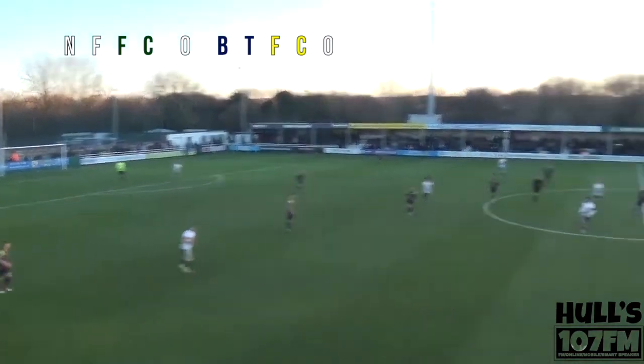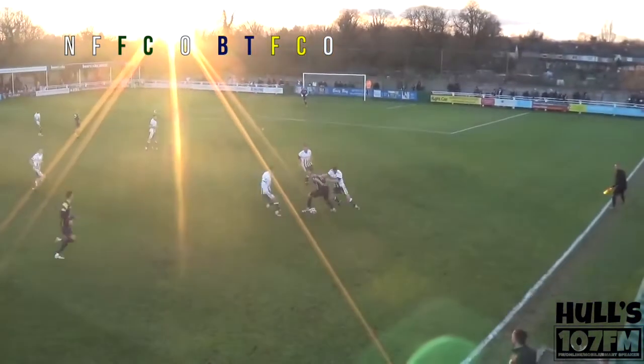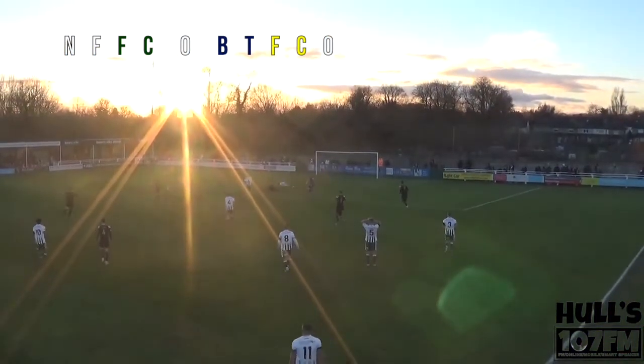John Cumill under pressure from Danny Clark. He'll launch it long with his right foot. Now Tilsley wins the header, but the ball somehow finds its way to Cal Thomas on the right-hand edge. Smothered by four or five area players, but the ball gets played back. Declan Bacon takes it around the goalkeeper. That's a foul.